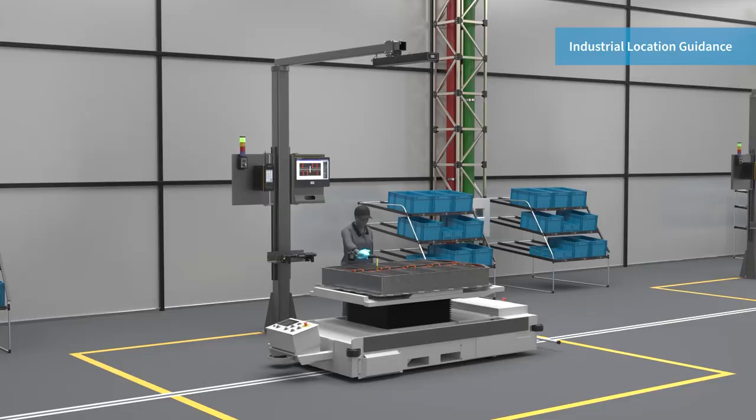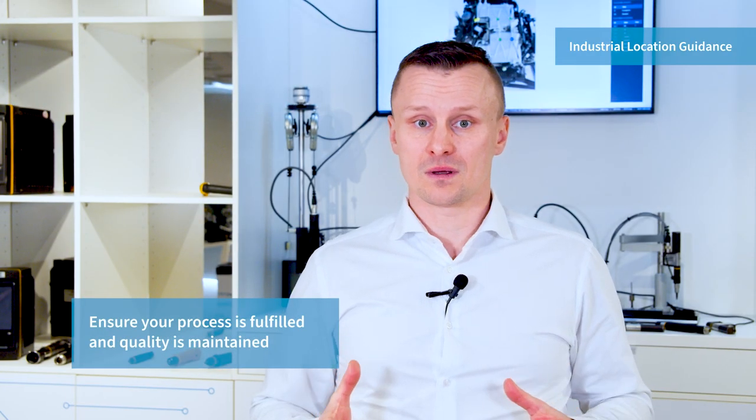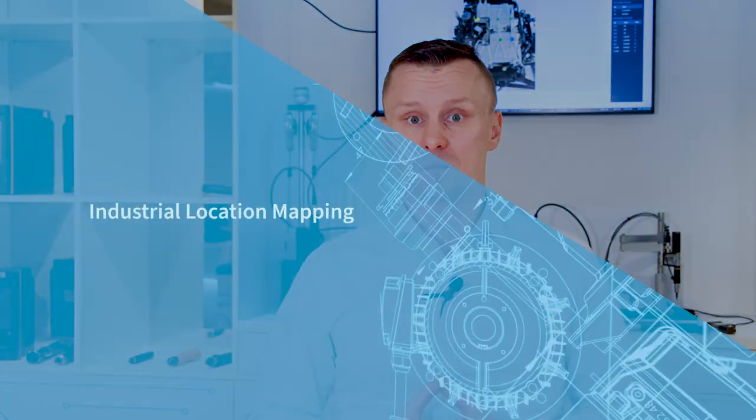This software addresses all the challenges you might be facing. Could be a moving line setup or a need of tightening data related to the position, rework, or just ensuring your process is fulfilled and quality is maintained.